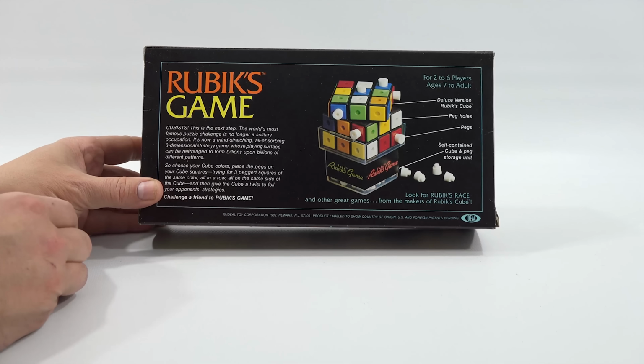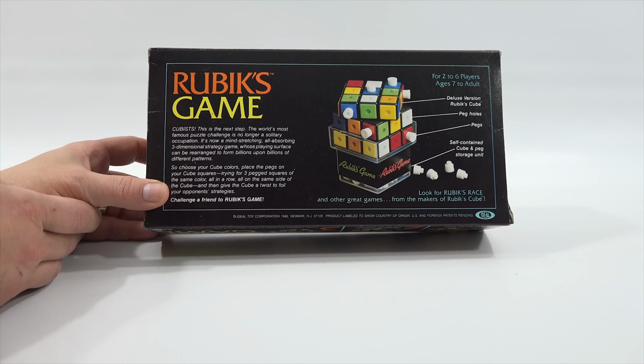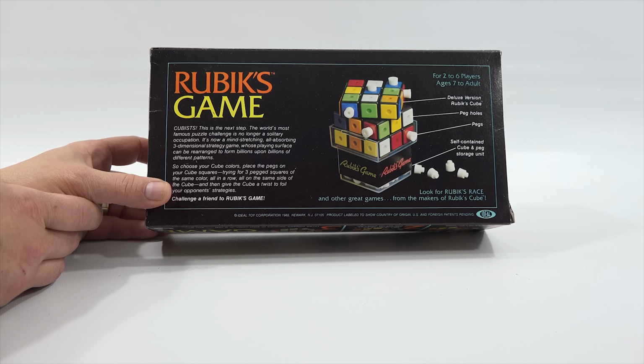Here's the back. It says Deluxe Version Rubik's Cube. I wonder if you could just play with it as a Rubik's Cube. I think you can. Peg holes, pegs, self-contained cube, and peg storage unit. Look for Rubik's Race and other great games from the makers of Rubik's Cube.